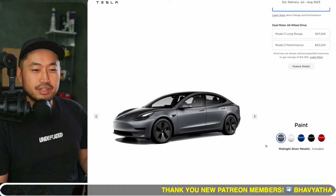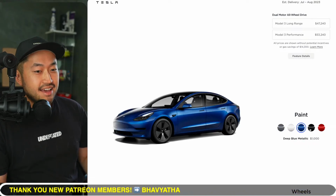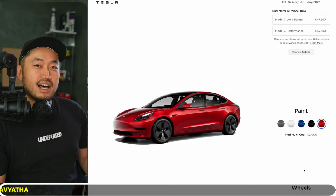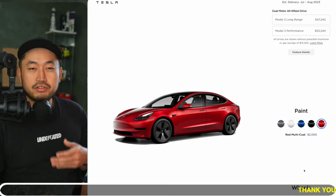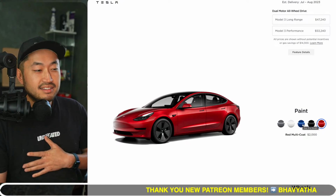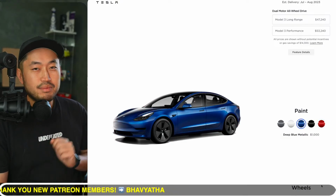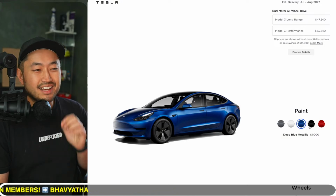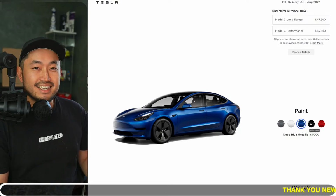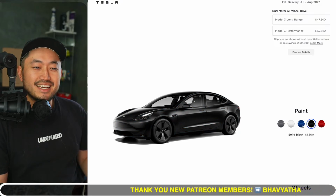So if you scroll down here, go into the color section now, white costs $1,000, blue is also another $1,000, black $1,500, and red $2,000. But I get this question a lot, like, which color should you get if you're looking to resell, or the best resaleability? And really, to be honest, I wouldn't try and spend any sort of money for any of the colors. If anything, maybe just $1,000 or $1,500 for the black, because I've always wanted a black Tesla, but unfortunately, of the past three ones, the Model 3, the Model Y, S, and now X, we have not been able to get a black Tesla, because I also want the best deal at the end of the day.